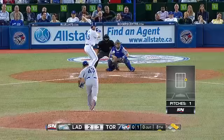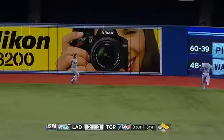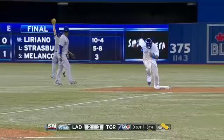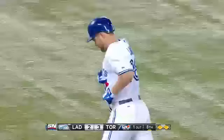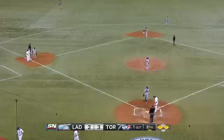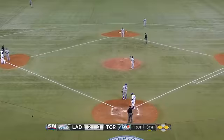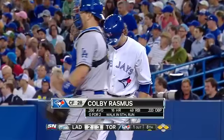High and deep to center. Ethier makes the catch. Bautista tags at second. He moves up to third. Encarnacion was all the way to second, just in case that ball would land safely. But Lind is retired. Bautista moves up. It's first and third. Just one out. Yeah, still just one out. So a productive at bat right there from Adam Lind. Advances that runner where he can score on a long fly ball down by Colby Rasmus.